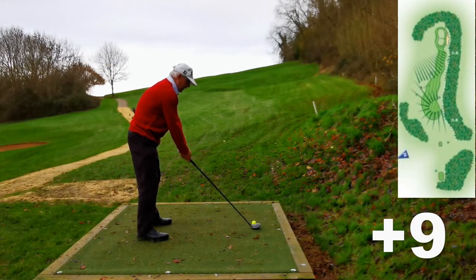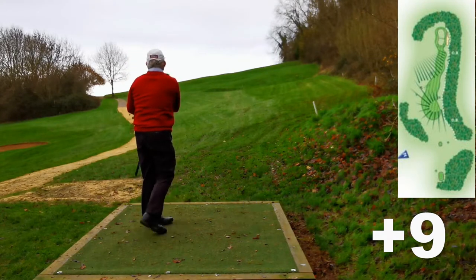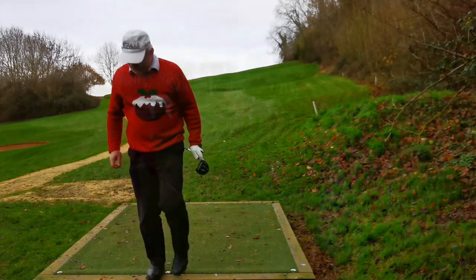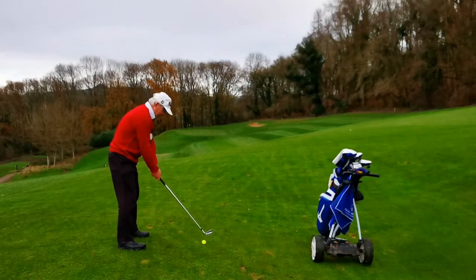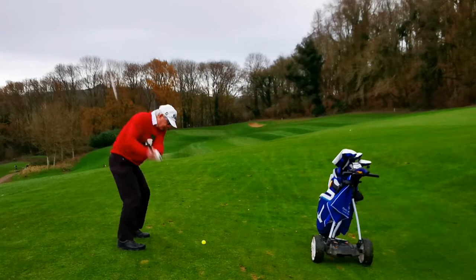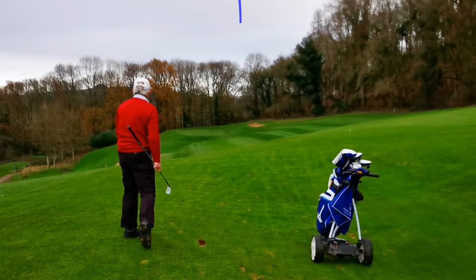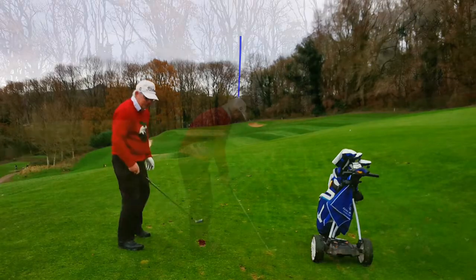14 is offset to the right, which makes this hole so much tighter. I'm going with 5 wood. Just don't want to have the mistake I make with a driver and going down that steep bank. Although I'm a little bit far back here, I could have done with being a bit further.